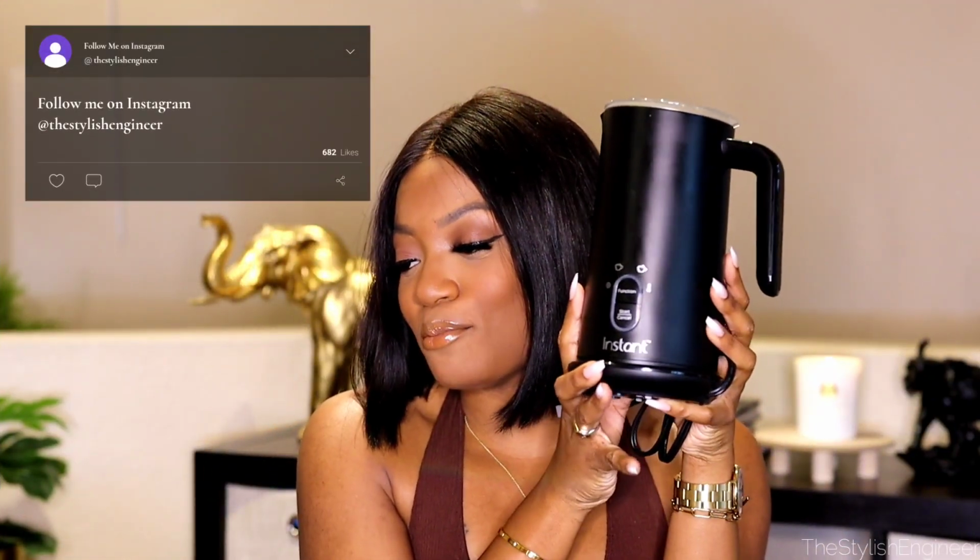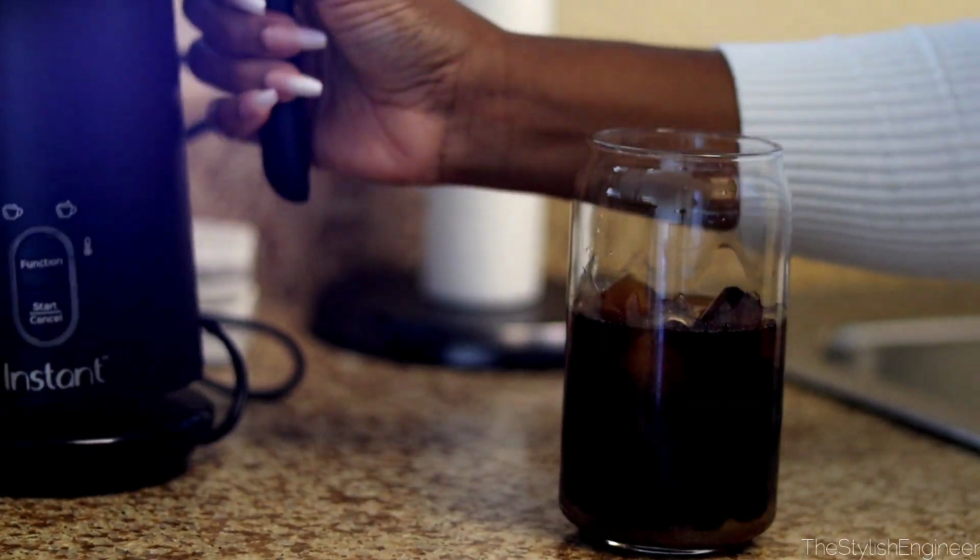Our next kitchen item is actually this here. It is an Instant brand milk frother that can froth milk cold. It can froth milk warm. It can even warm your milk if you need to warm up some milk. This is such a great frother. I had a handheld frother. You had to just sit there probably for a good 10 minutes holding the button in order to get a decent froth. But you don't have to, obviously. With this, it's automatic and it froths the milk so well.